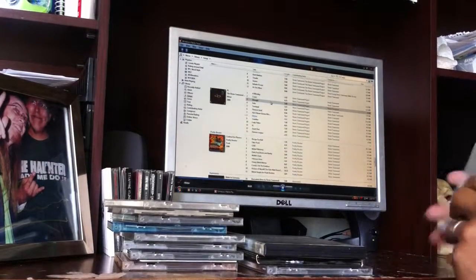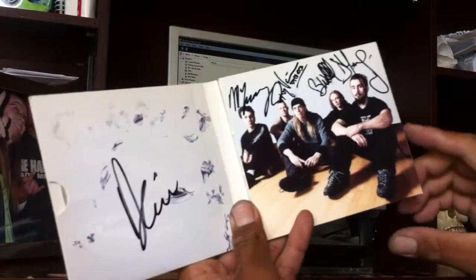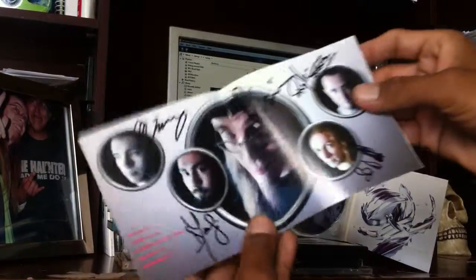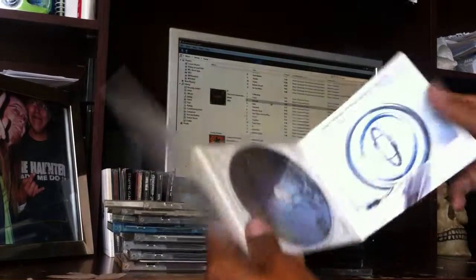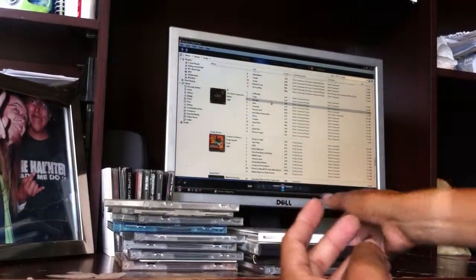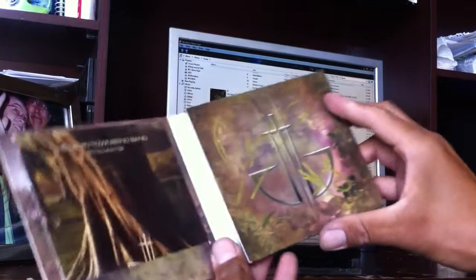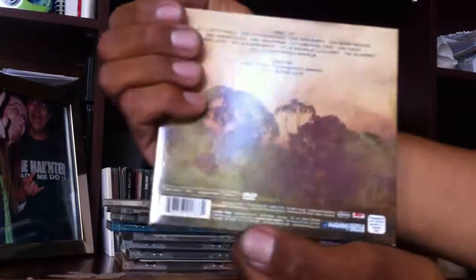Okay, next up we have my favorite album ever, Accelerated Evolution Special Edition. So along with Devin, I got the rest of the crew to sign. And I think I had them sign the booklet. Yeah, there we go. Saw them on tour with Symphony X. So I had them sign the special edition. So after that we go into Syncestra Special Edition. Just a regular version. I had Dev and Dave sign that. 2-disc version, CD and a DVD. The DVD is really nice. I do like that. So that's what you get on the special edition version of that.